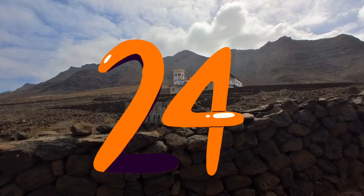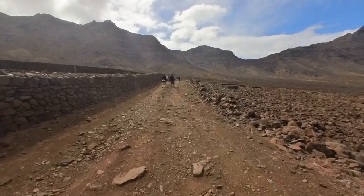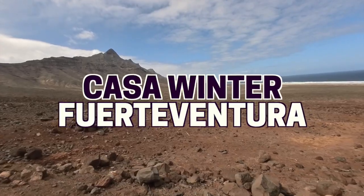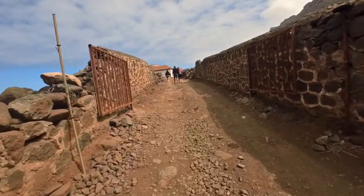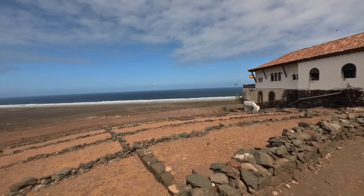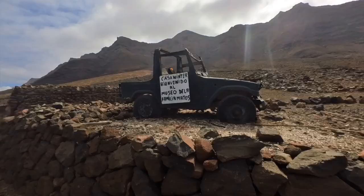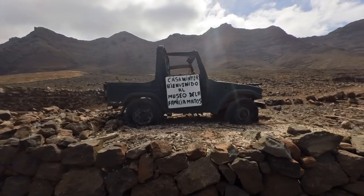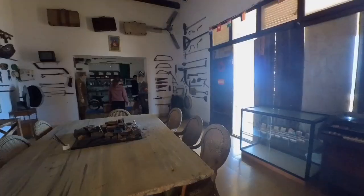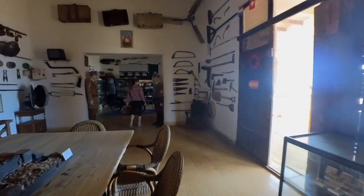About 10 minutes drive away from the beach, and probably up the most challenging road that I saw during my time on the island, is Casa Winter. It was built by a supporter of the Nazi Party. His wife, later in life, claimed it was built to help develop the area for agriculture. However, there are many conspiracy theories around it, including that it was built there to help U-boat crews.